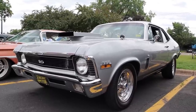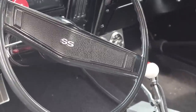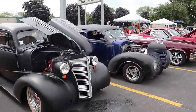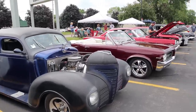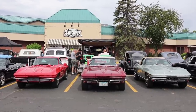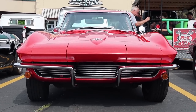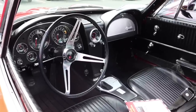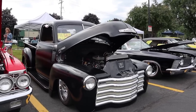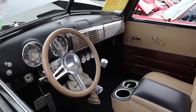The Chevy Nova. '96. This is a great show. There's quite a few cars here. Three Corvettes in a row there. Bing, bing, bing, bing, boom. This is a '64 Corvette. Whoa, here's a Chevy truck for sale. This is nice. Me likey.